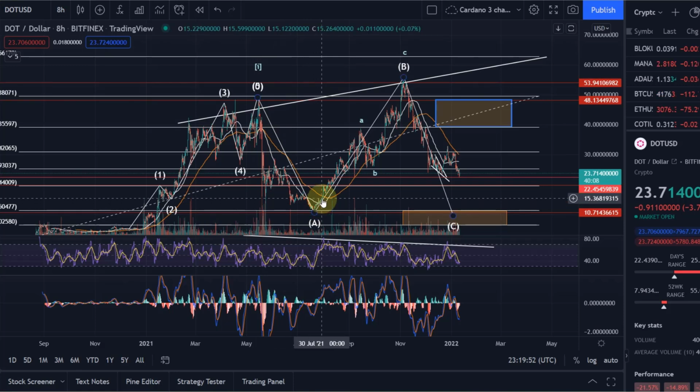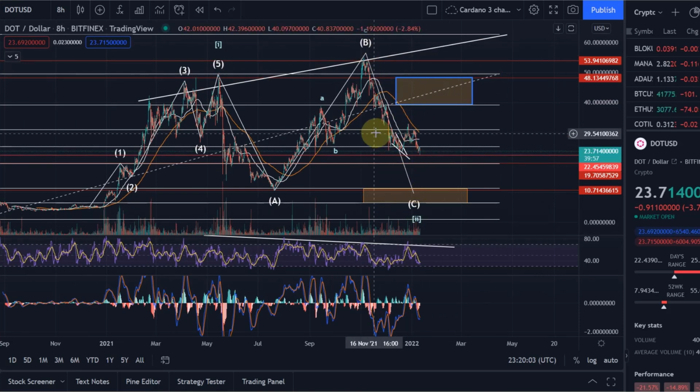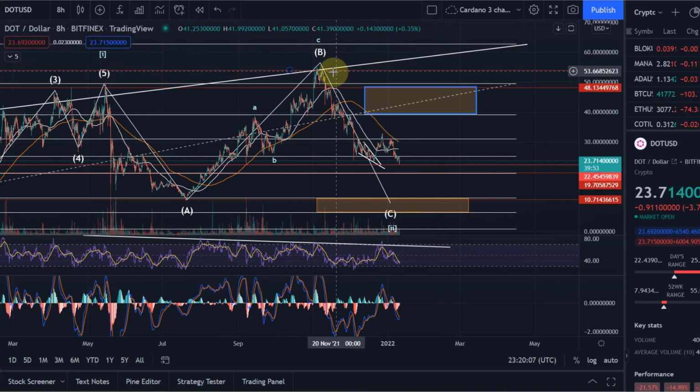We then moved up in a very clear, in my view, 3-wave structure. We moved up in this larger wave B, which was also a smaller wave C. And from here on, we moved down. To be honest, this wave C seems to work out as a 5-wave structure, but an extended one. So I think we are doing very much the same as what Bitcoin is doing.